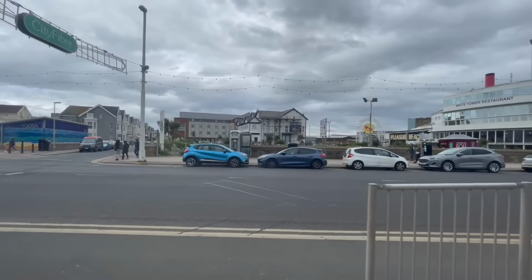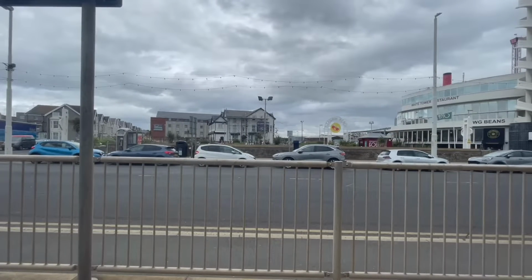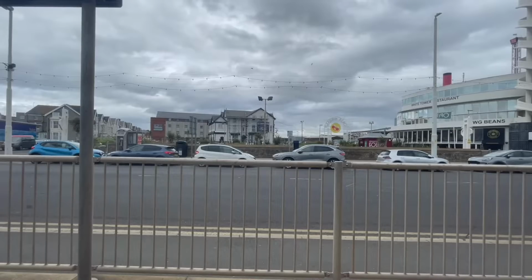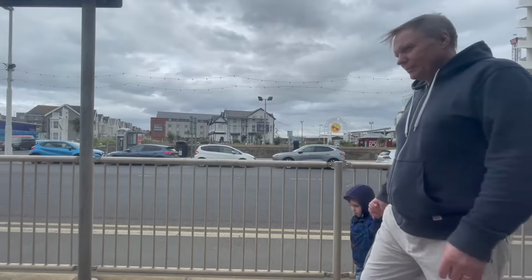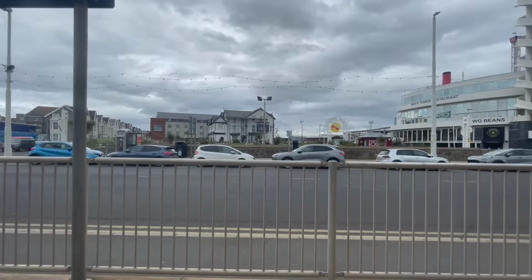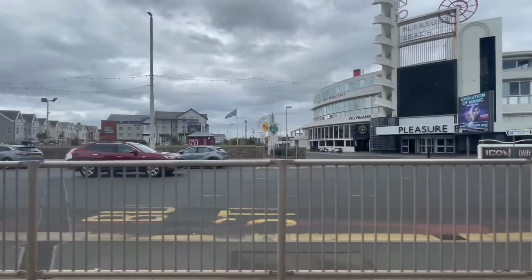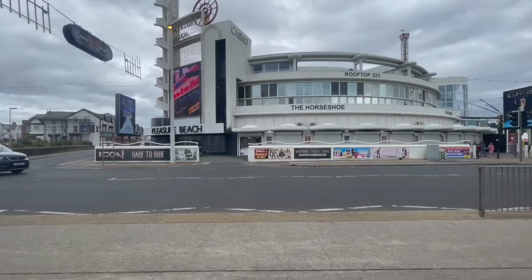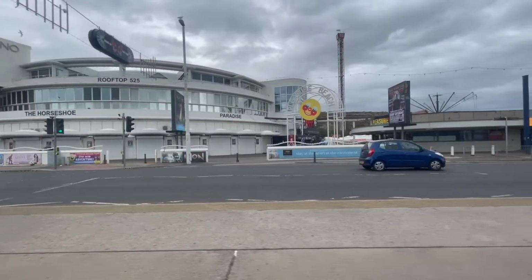Getting close to the Pleasure Beach now. This is the White Tower at the Pleasure Beach. Blackpool Pleasure Beach. There we are.